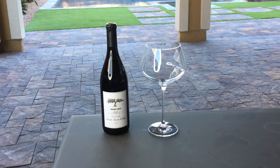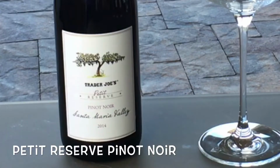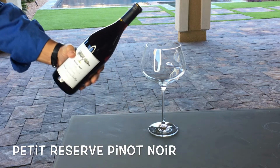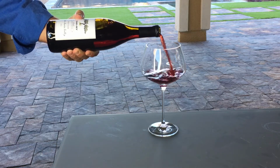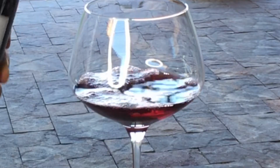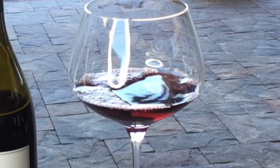Absolutely. Well, let's dive into the first Trader Joe's wine. This is a Pinot Noir, and it is a Petit Reserve. Smells so good. We are told by the folks at Trader Joe's that it's a small batch, so you may not get this. There may not be a lot around, but it's definitely a Pinot Noir.